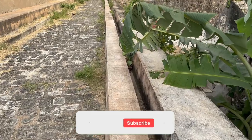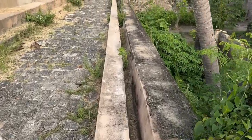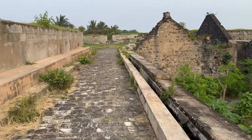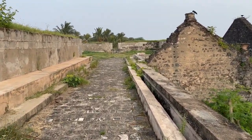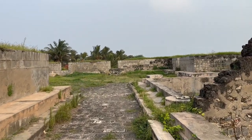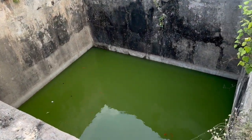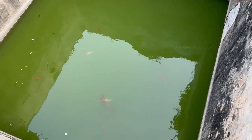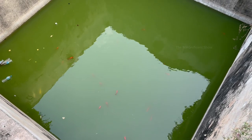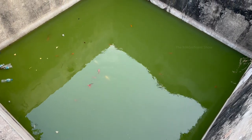On the top, we can also see a canal running along the edge of the walls, which was used as a drainage system to collect rainwater. In this place, we can see another room which is filled with water and fishes are being bred here. I think the Sri Lankan Army is doing this job. You can see more colorful fishes down there.